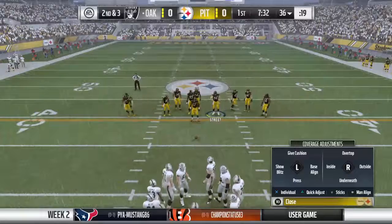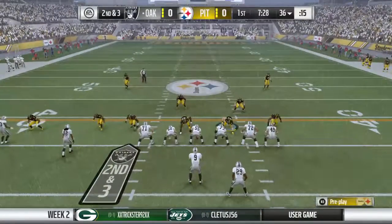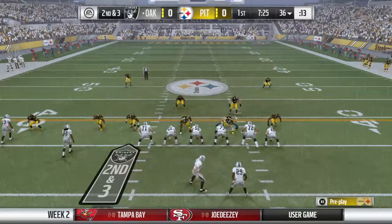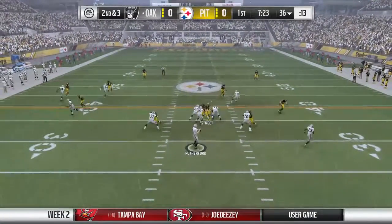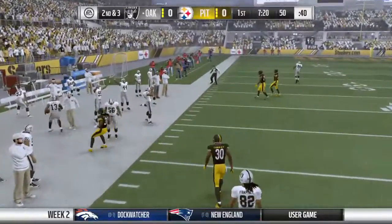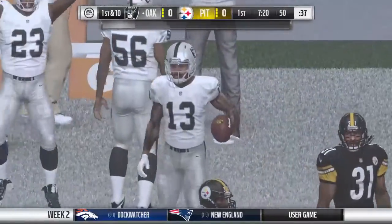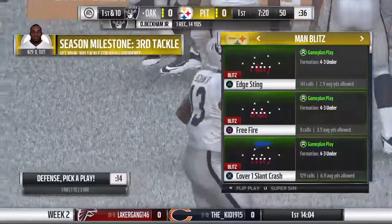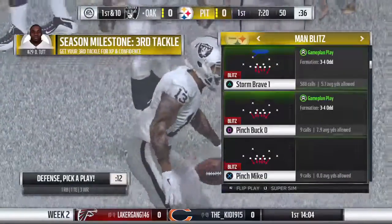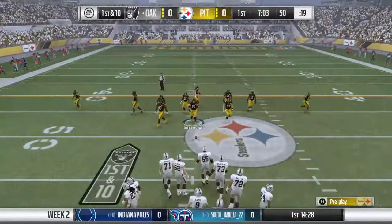Second down following the run. Out of the gun, they'll look to throw. He's got the hook up to Odell Beckham. A really nice pickup of 14 yards, and it moves the sticks. And they talked about how important the passing game was going to be against that defensive look. Good job there going to the air for the first down.